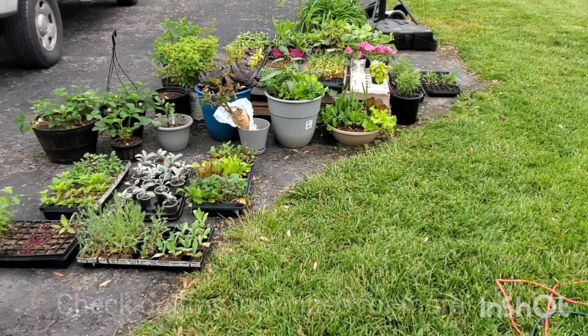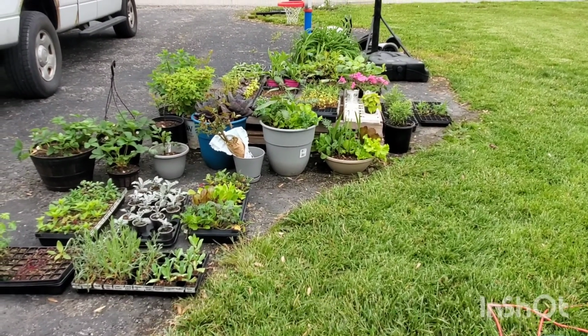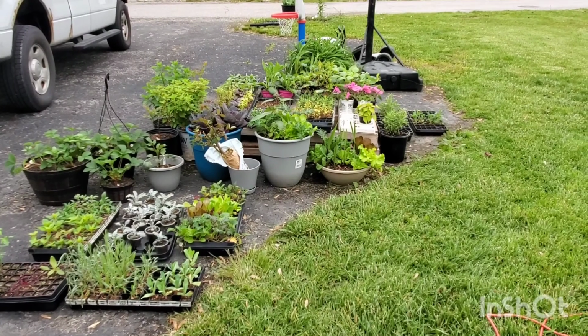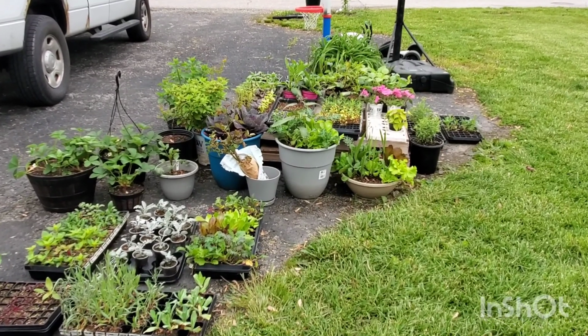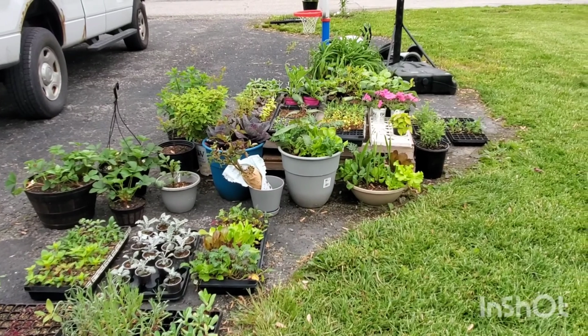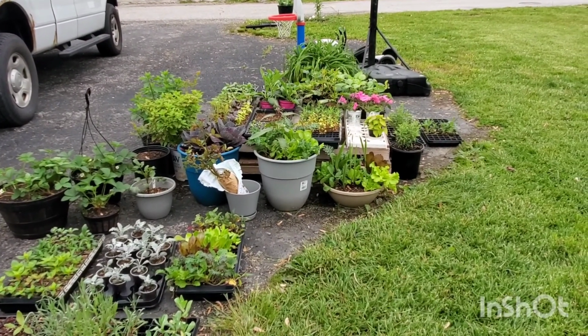And it also, even if it's not freezing, you have more of a chance of things getting diseases if it's still cold and under about 50 degrees. So I don't want to bring everything out here and harden it off and then have to bring them in and out every day. So I'm keeping the things inside until I get most of this stuff planted, and then I'll start to harden those things off.